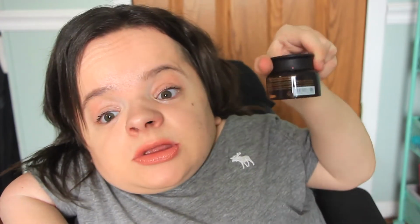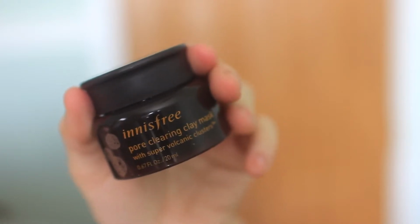Clay masks are not my favorite, so I'm gonna save this for a friend since we can't do giveaways on YouTube anymore. I just don't love clay masks. It's not anything to do with the brand or anything like that. They're just, in general, not my favorite kind of masks. But this is a really great size and would be perfect for travel.